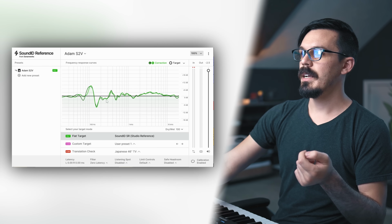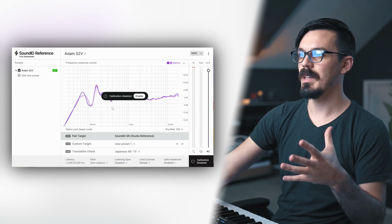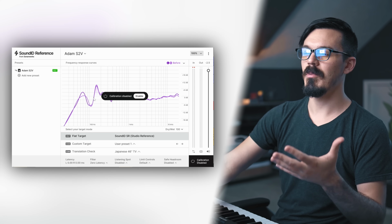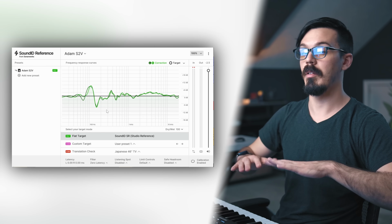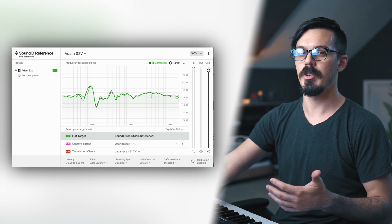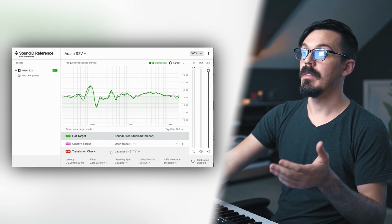Here with the green line, you can see the correction being applied to my room. And if I disable this, you'll actually see what my room is like before. So especially down here in the bass, things get really weird and sound kind of off. But once I bring this in, it neutralizes that and gives me a much better sense of the low end, as well as maybe a little bit of upper mid-range information here, which I didn't really know was a problem before I had this.